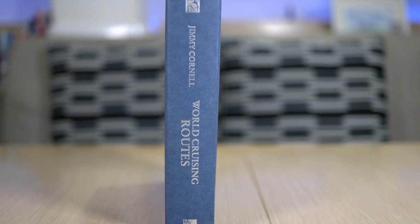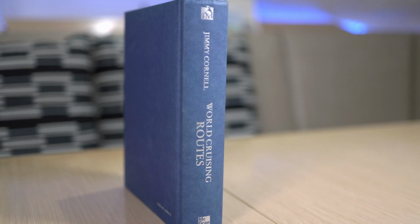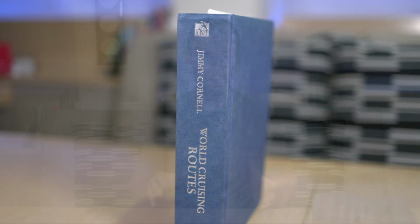It provides details of over 1,000 cruising routes across the globe and includes like 6,000 waypoints to help guide you along the way. We pulled this book out all the time as we did our long-term planning, as it really helped us figure out what time of year would be best to do which passages.